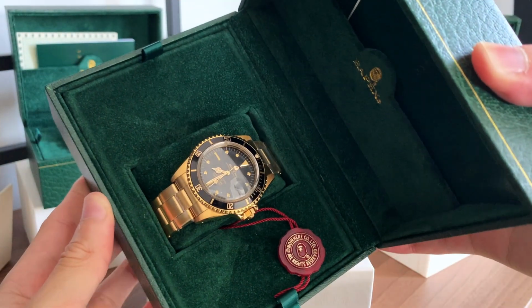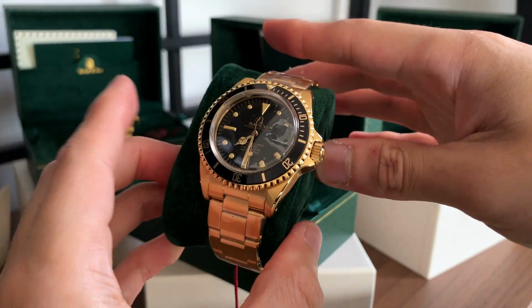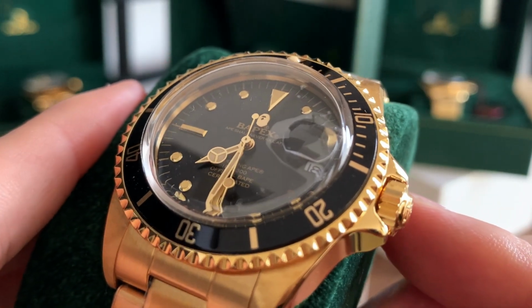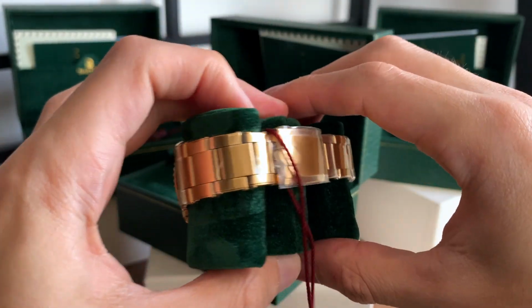And here is the black. That black face dial with the black bezel. If I had to choose out of the three, probably be this one. Black is always that simple, clean, that classic look. Then you add that gold coloring, kind of gives it that added confidence.